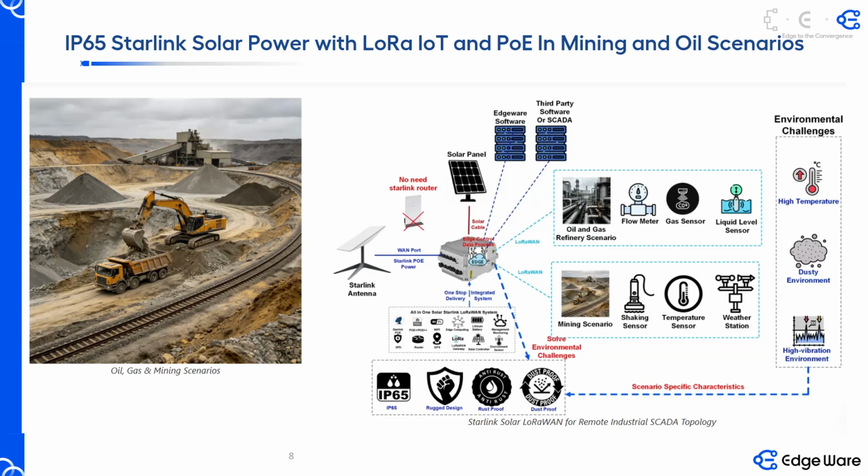Then we see that in these scenarios, we have a lot of IoT applications. For example, in an oil and gas refining plant, they have flow meters, gas sensors, liquid level sensors, this kind of thing. In mining, you could have shaking sensors, temperature sensors, weather stations, whatever. We have a lot of different kinds of sensors. You could use LoRaWAN to collect the data, right? But meanwhile, you will need power as well. But we know that in this kind of mining plant, you really cannot get power easily. So using a solar system could be a very useful solution.